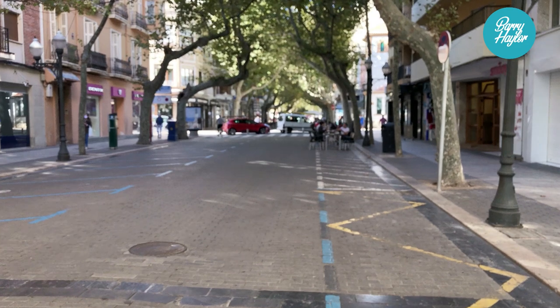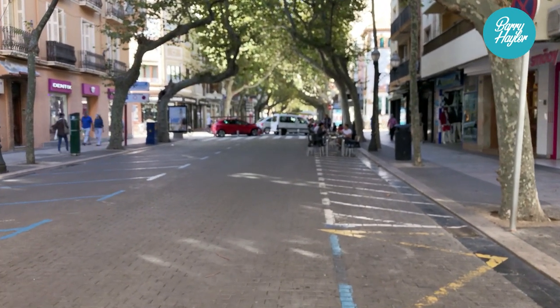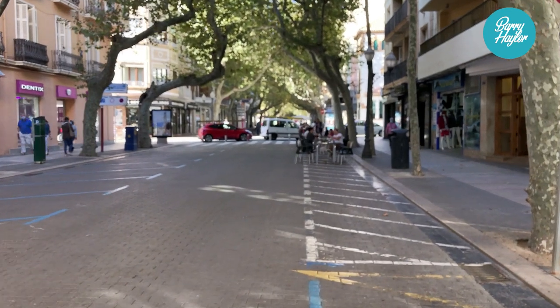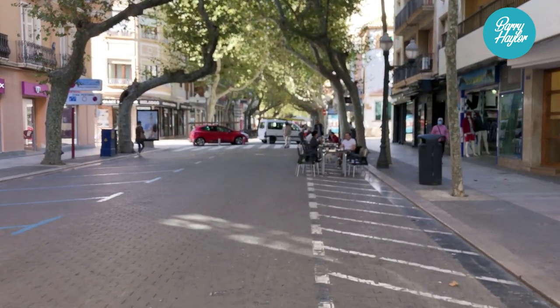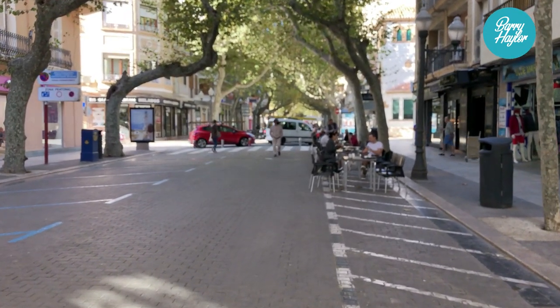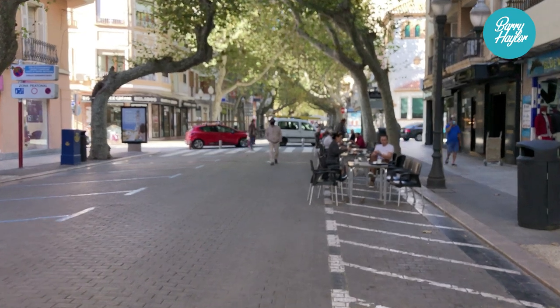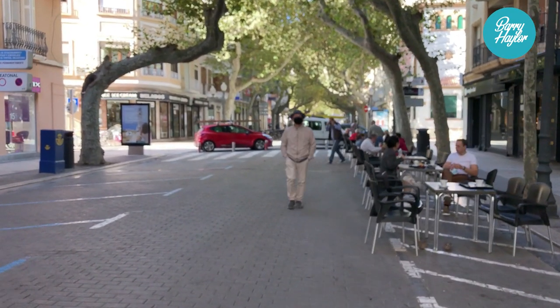But now all the bars and restaurants have all got their tables and chairs on the road, not the pavement, on the road. And it's obviously a lot easier for them. And for pedestrians, obviously you can walk around to your heart's content now. So life is a little bit easier in that respect.